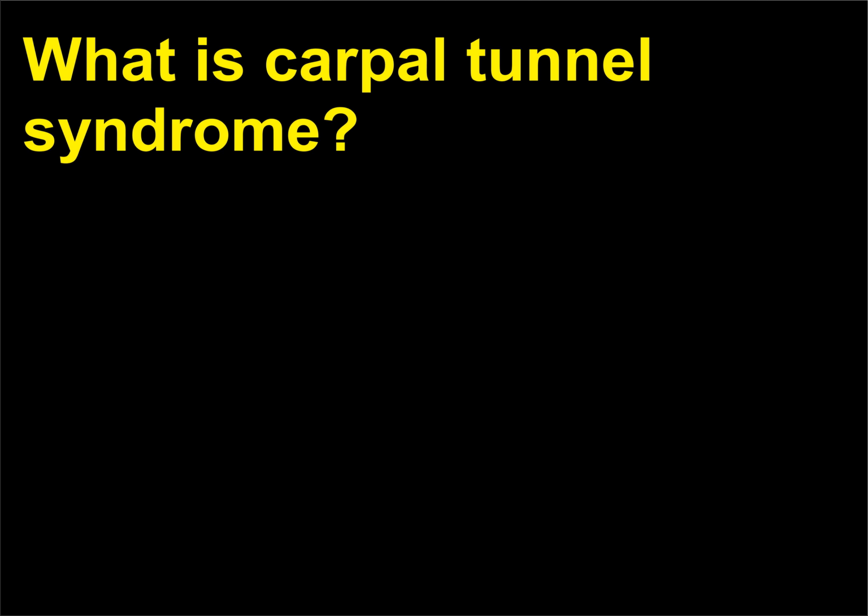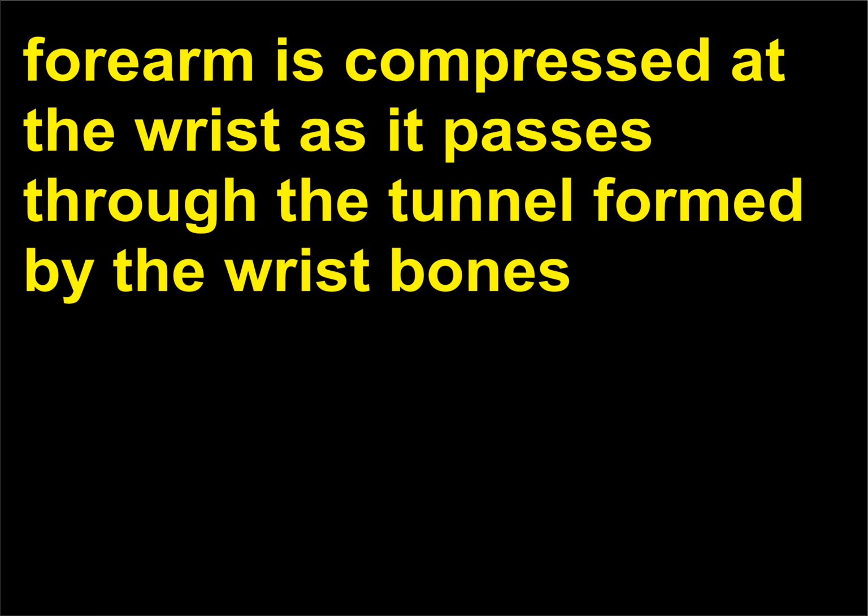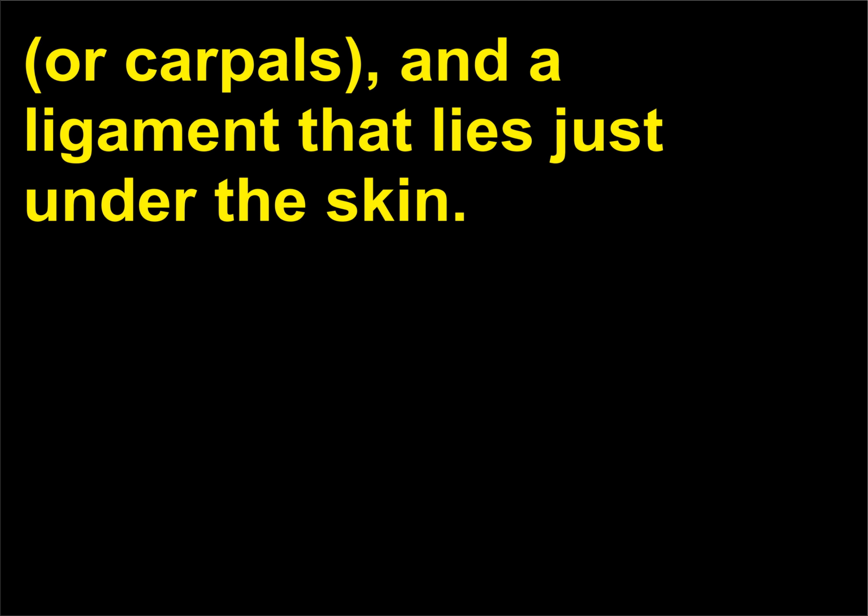What is carpal tunnel syndrome? Carpal tunnel syndrome occurs when a branch of the median nerve in the forearm is compressed at the wrist as it passes through the tunnel formed by the wrist bones or carpals, and a ligament that lies just under the skin.